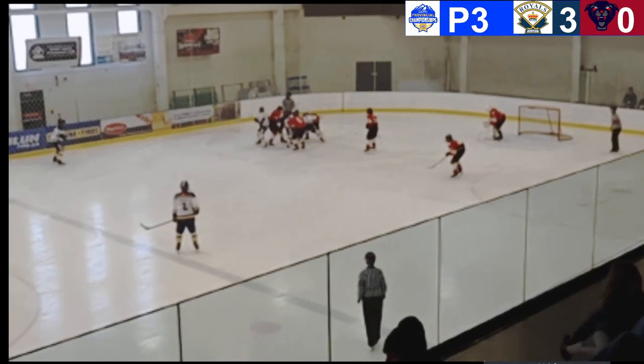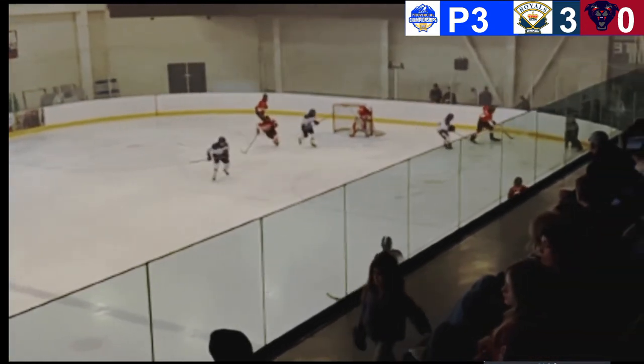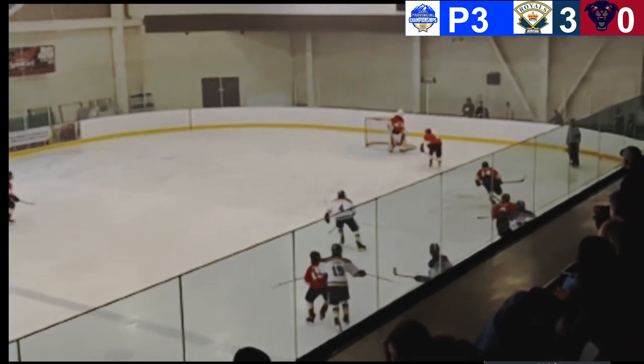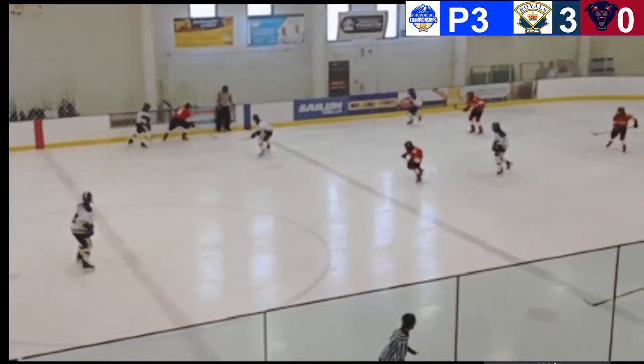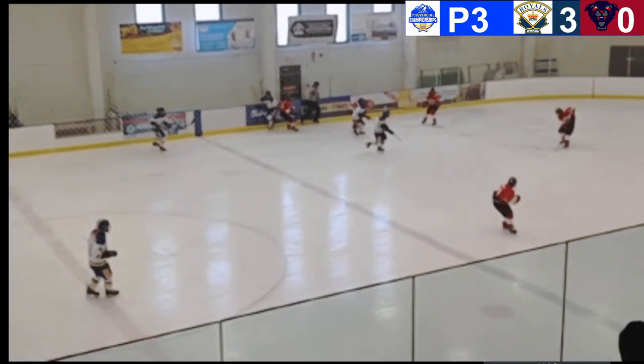Face off our side in the Panthers zone. Panthers coming away with it. Cycle it up the near boards. That outlet pass stopped, and the Royals send the puck behind the Panthers net. Panthers coming out far side, made up to number 5, Lavoie. He's tracked down by the Royals. Puck comes back into the Panthers zone. Panthers coming up the near side.